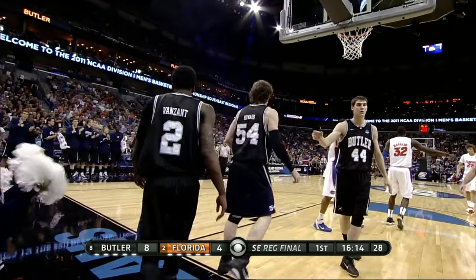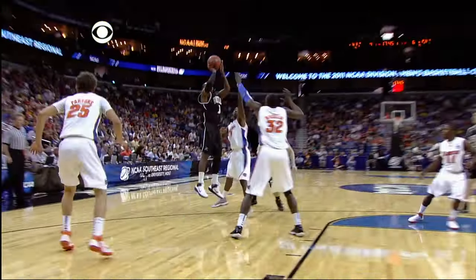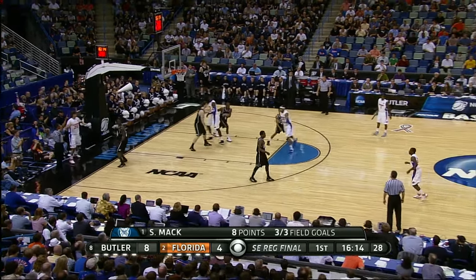Shelvin Mack, though, guys, cooking to start this game. Well, he certainly is getting good looks. And he's playing with confidence. Right there, just pulls up and knocks one down. And then the pass from Van Zandt. And finally here, he just takes it upon himself to shoot it over 3 guys. That's when you're playing with confidence.